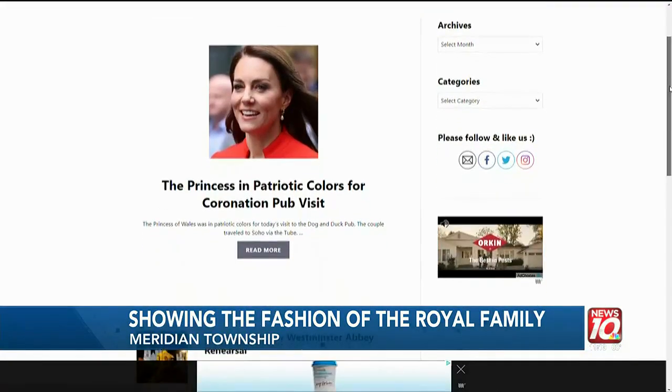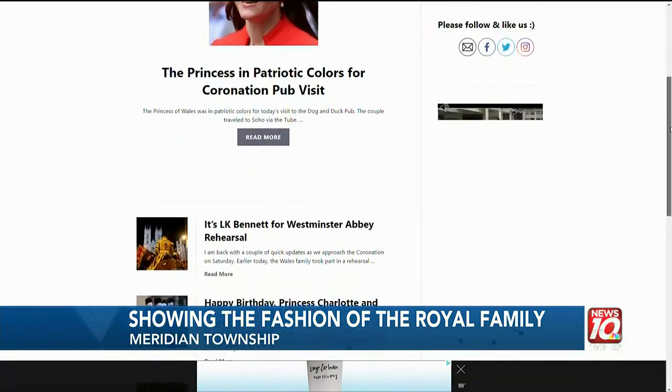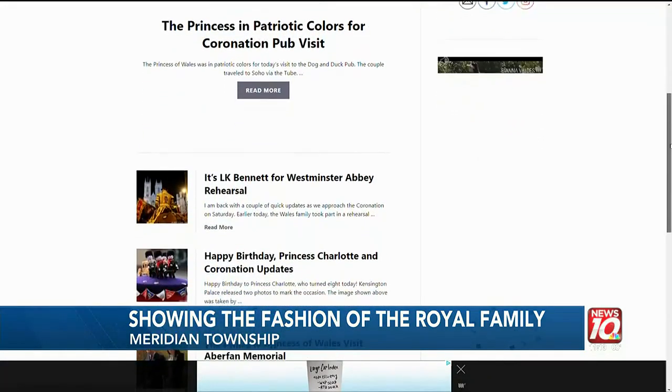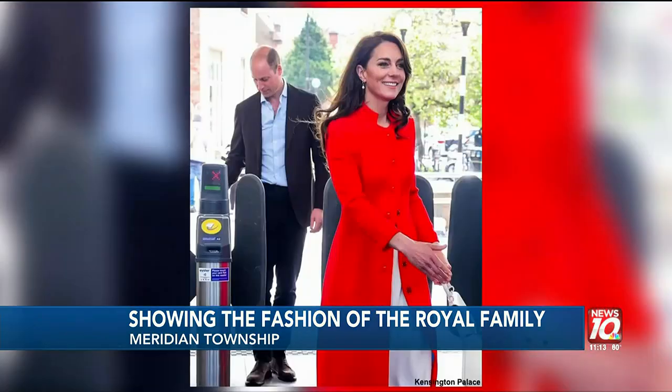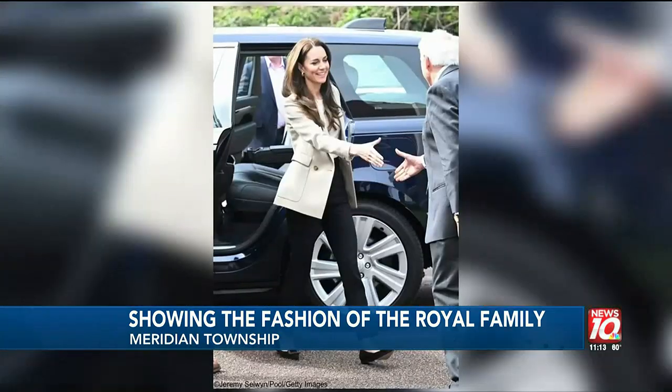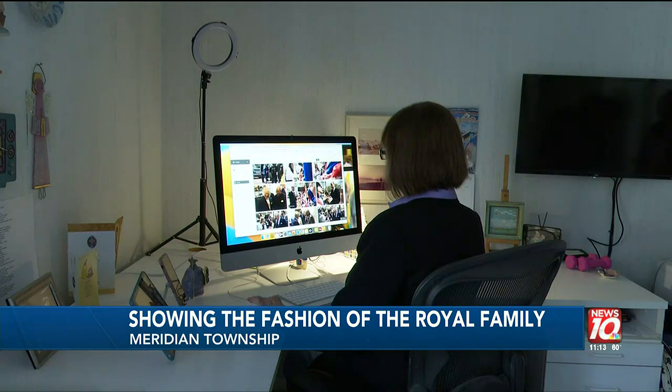If you find yourself wondering who designed Kate Middleton's dress or which fabrics were used, Susan Kelly from Okemos has a website you'll want to check out. What Kate Wore follows the Princess of Wales, formerly the Duchess of Cambridge, and we write about what charitable activities she's engaged in, we write about what appearances she makes, and then, as the title might suggest, What Kate Wore, we write a lot about what she wears. Kelly is the founder and editor of the What Kate Wore website.